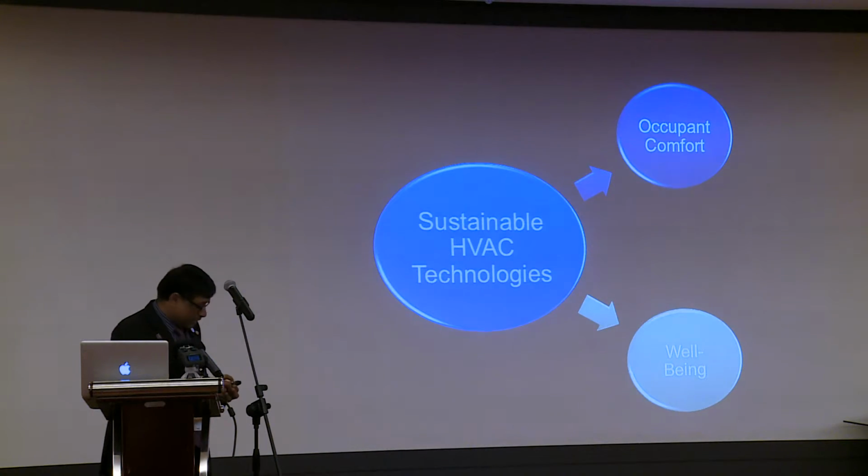And this is a step forward, in my opinion. It addresses this whole issue of sustainable design for occupant well-being, or the built environment for the occupants, and to take care of their needs being a more important consideration in the whole process.